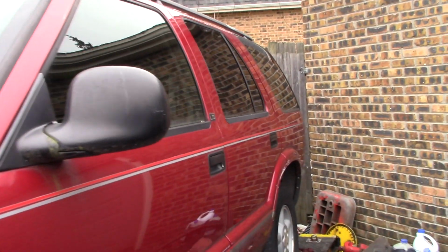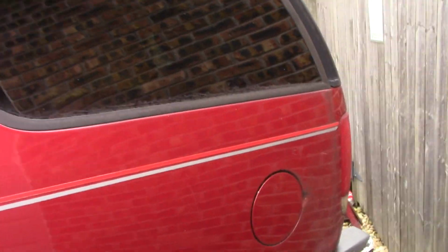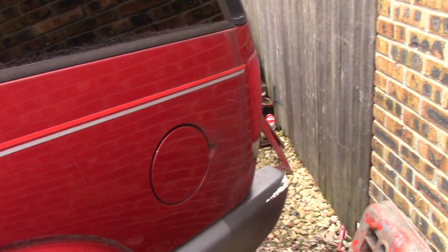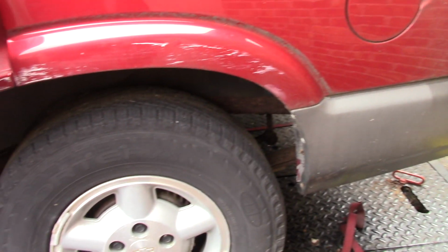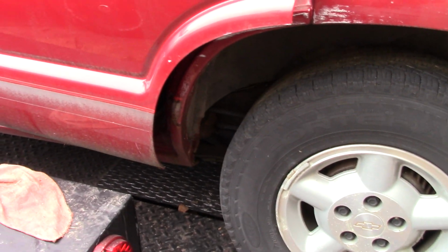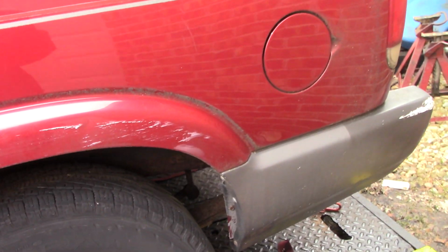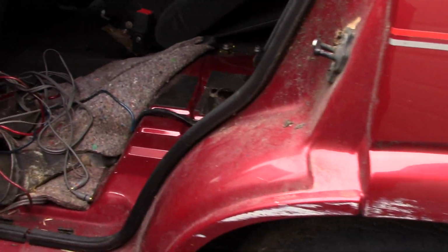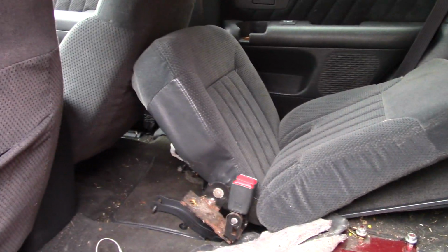Okay, YouTube, so I've done a little work on my $250 Blazer, and I've confirmed it is a fuel pump. So there's two ways of doing this. You could A, pull the fuel tank down, drop it, pull the fuel pump out, and put the new fuel pump in. I'm not doing it that way, it's too much work. I'm trying to be easy, and this car is only $250. So what I did is I removed the back seats. There you see both back seats are out.